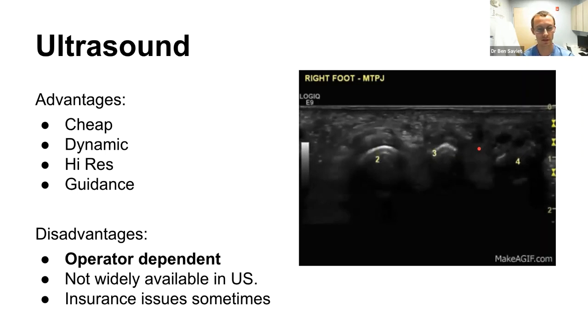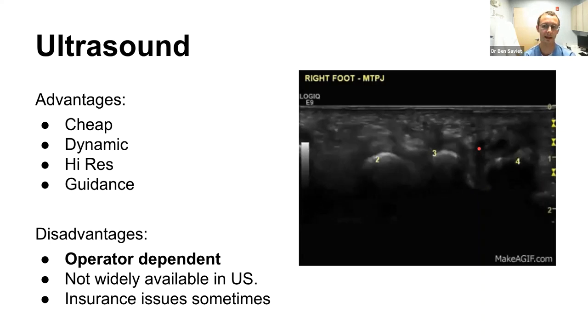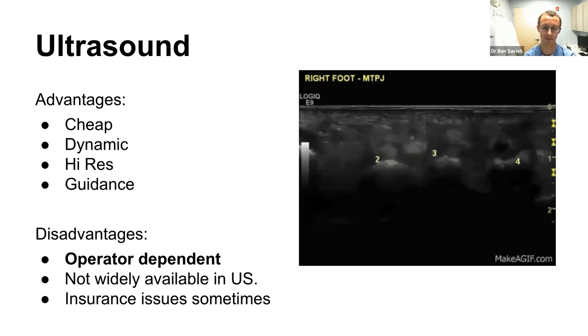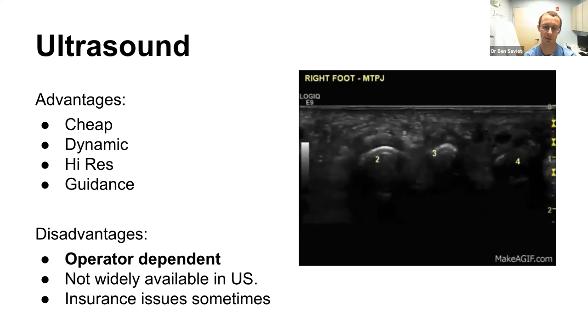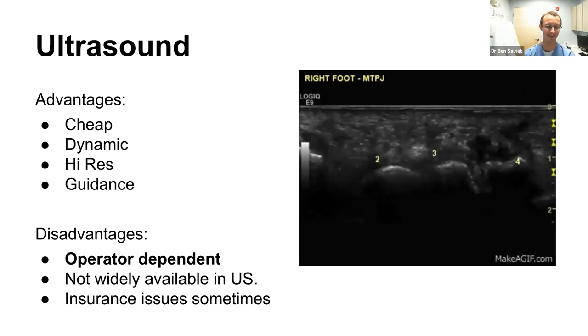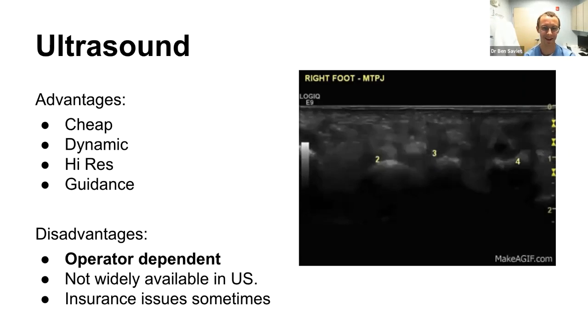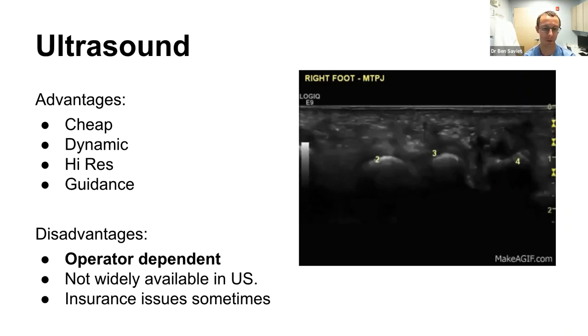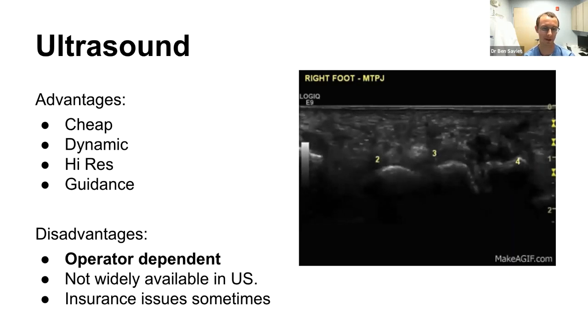So advantages to this: it's cheap, it's dynamic, so we can watch it. You can get a really high resolution image of this. I was actually really frustrated looking for imaging for this presentation because our ultrasound is so much better than most of the images on the internet. Ours is a rocket ship compared to, like, the Fiat out there of the old ultrasound imaging devices.